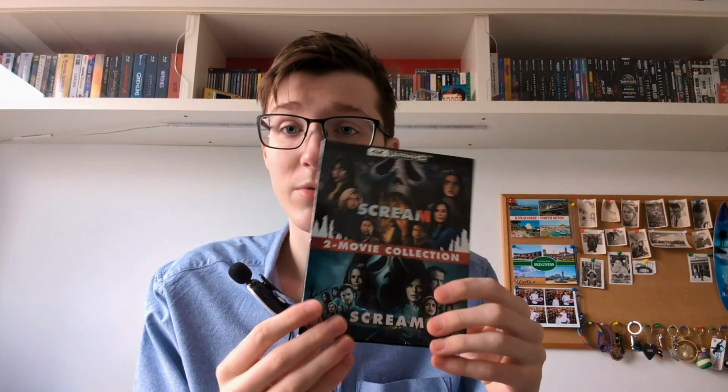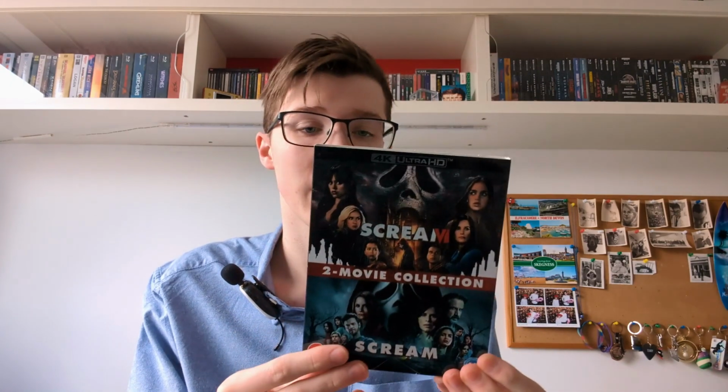Then I have Scream 5 and 6 as a 2-film collection. It's annoying that they didn't release all of these together, and they still haven't released Scream 4 on 4K yet, which I don't understand. It's kind of annoying that I've got a missing space in my Scream collection, but I have Scream 5 and 6 here on 4K. Really good soft reboot of the franchise. Is it a soft reboot? Or it's more of a legacy sequel, but it kind of makes fun of legacy sequels here and there. And Scream 6 is really great as well.